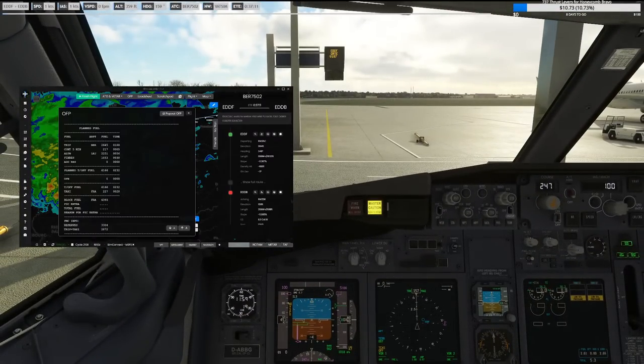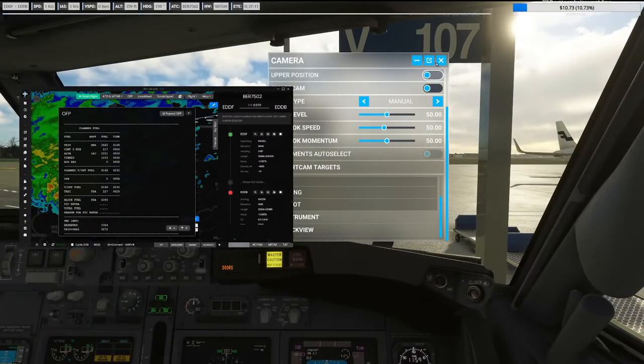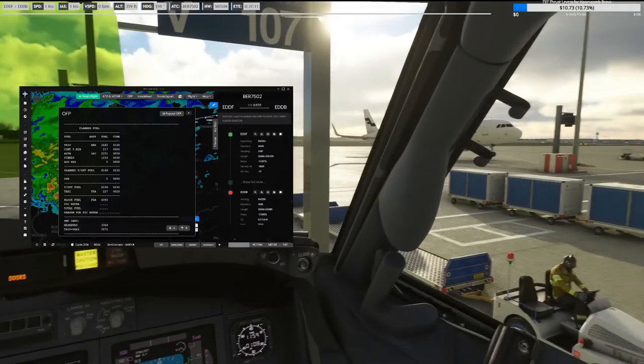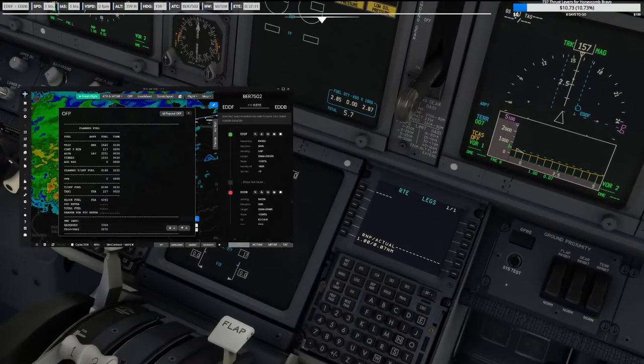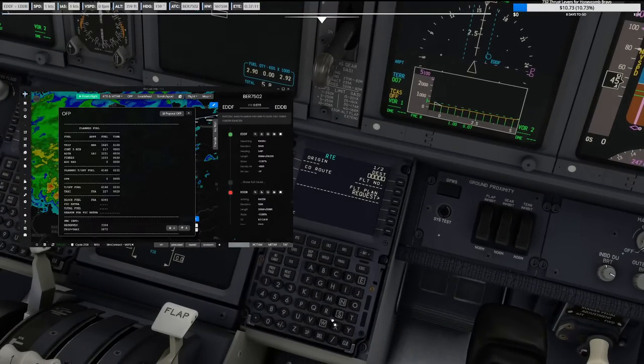In that case, let's see. Camera, pilot views, and we'll be the co-pilot then. Feels somewhat familiar, the seat. Okay, so bus is here, they can start boarding, and then we can start doing our stuff as well. So Frankfurt to Berlin, please. And request that flight.